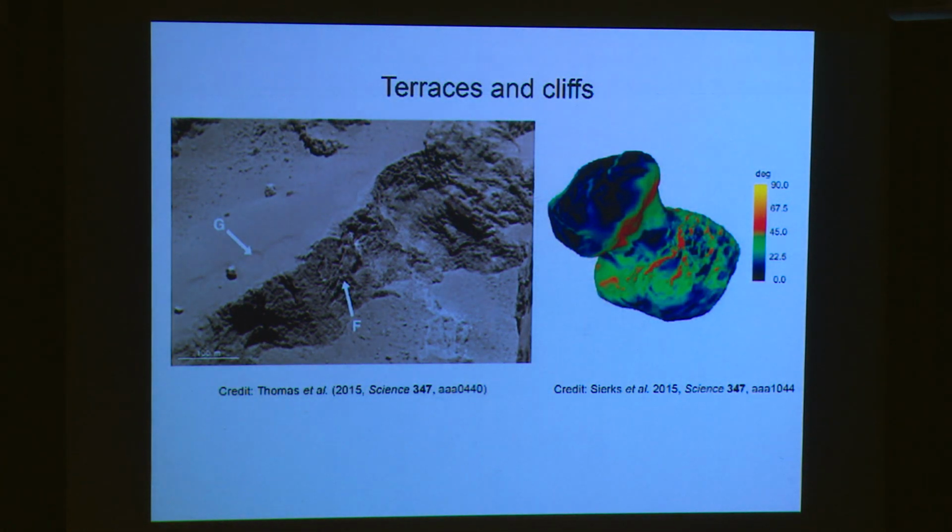So let us start to talk about some of the landforms that we see. One very prominent and common type of landform that we see are cliffs. And what my colleagues have done here to the right is to calculate the gravitational field of the comet and calculate the angle between the local gravity vector and the surface normal. And that is what you see here in the color scale.